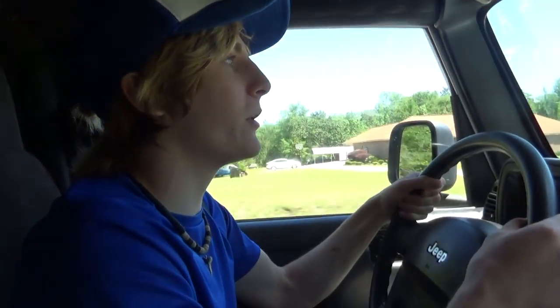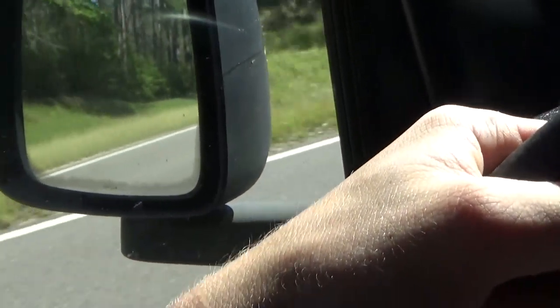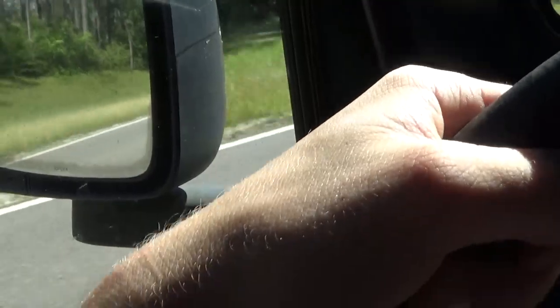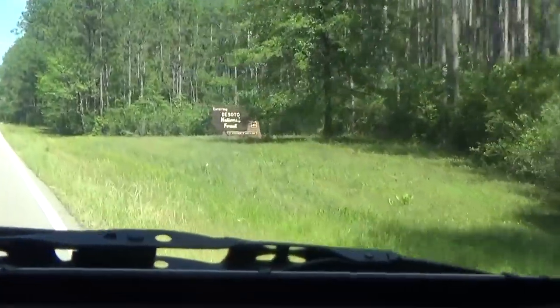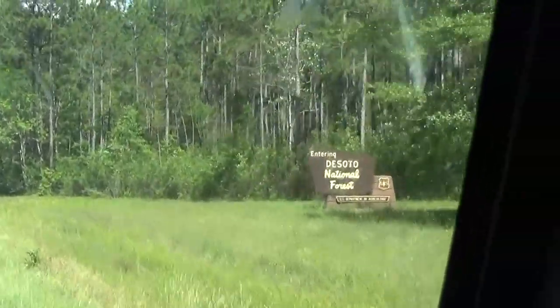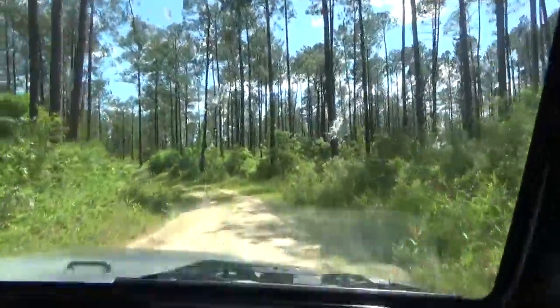Alright guys, so right now we are heading to the Soto National Forest. Now this is a huge area. It's one of the last naturally occurring pine forests that hasn't been completely cleared. And this is a very, very important habitat for pine snakes. The Soto National Forest is a very important stronghold for the black pine snake. It also harbors some very unique species of plants and animals.